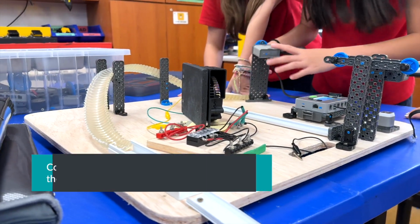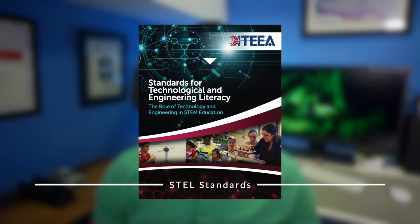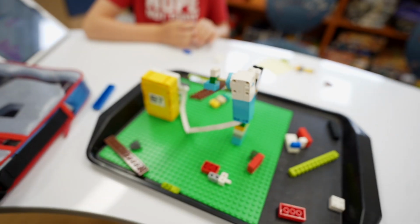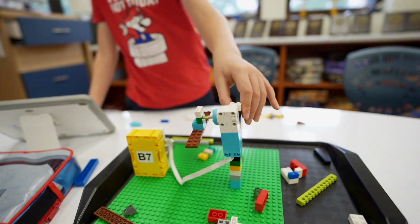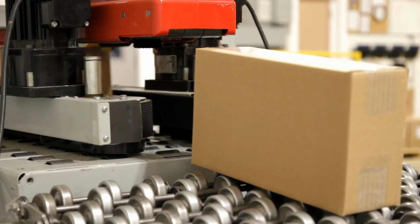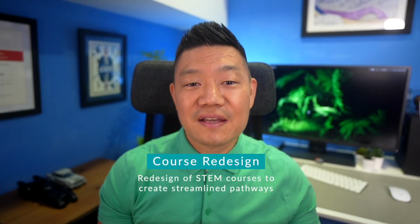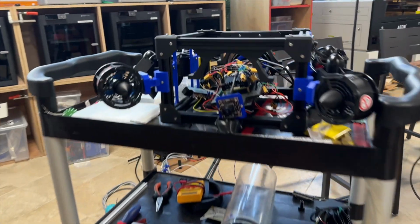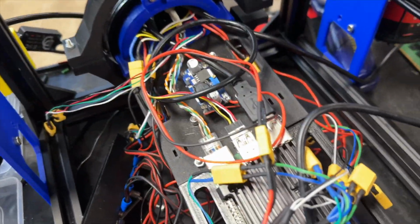But this distinction then required us to identify standards that specifically align with this discipline, which led to the introduction to the STEL standards. This helps differentiate technology and design from robotics, since robotics specializes in building and deploying robots, preparing students for careers in specific industries like manufacturing, healthcare, and logistics. With this distinction, it made it easier for us to redesign the high school technology and design and robotics courses to help create coherent, streamlined STEM pathways for students.